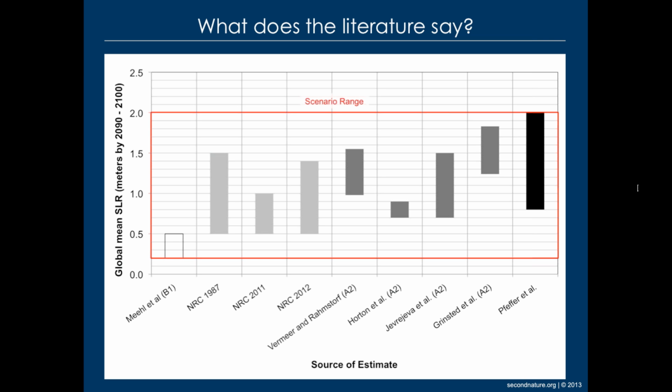On the far left-hand side, Meehl et al. is actually a part of one of the sea level rise projections, not a scenario necessarily, but a projection produced out of the Intergovernmental Panel on Climate Change based on a low emission scenario. And in the next three bars, there are a few National Research Council reports, one in 1987, one in 2011, and one in 2012. These were all done differently. The first two were sort of expert elicitations or assessments, expert judgment on scientific literature. The other one included some new science and projections.